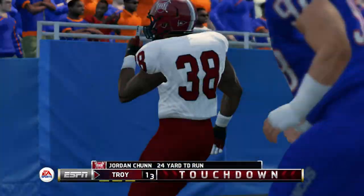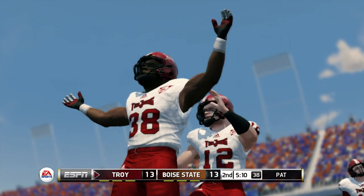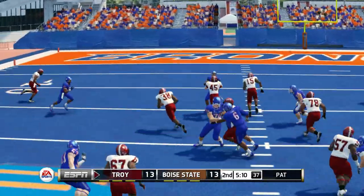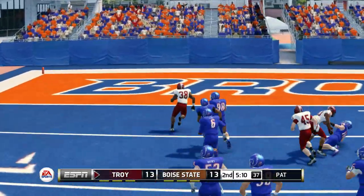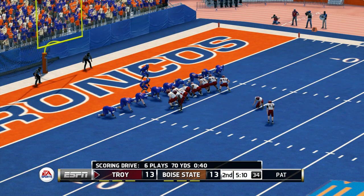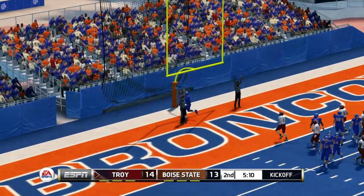Touchdown, Trojans. He is such a talented, skillful back, as you saw right there. What makes him even better is that these coaches know how to use him. The kicker on the field. He'll try to put his team up by a point. He splits the uprights with the extra point.